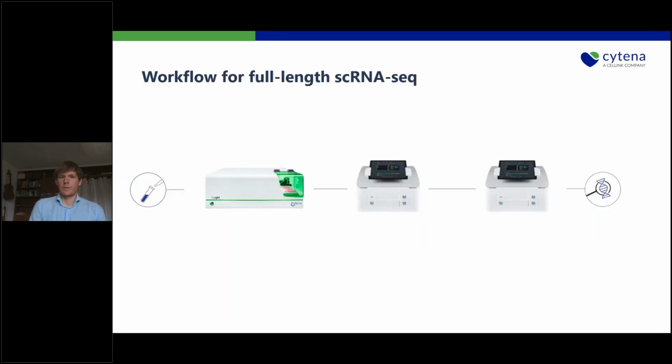Here's an overview of how we set up the workflow. For the validation study I will present you today, we used a HEK cell line. The cells were diluted to 0.8 million cells per milliliter prior to cell isolation, and then they were isolated with the F-side into 384 well plates pre-filled with 1 microliter of lysis buffer.